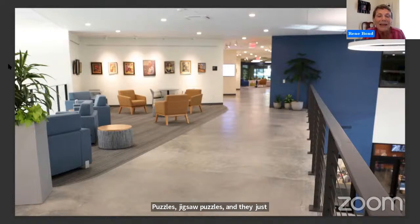So it's a multi-use place, and you can see this whole area going back to the library is often people congregating and sitting or seeing art. Next.